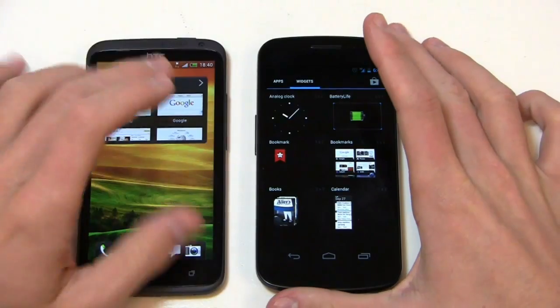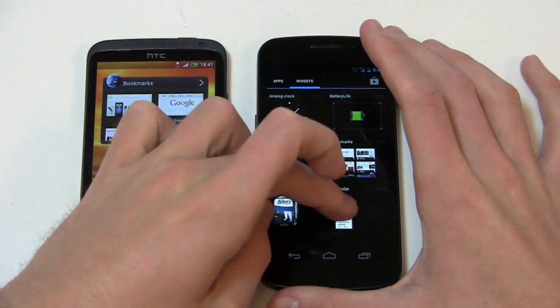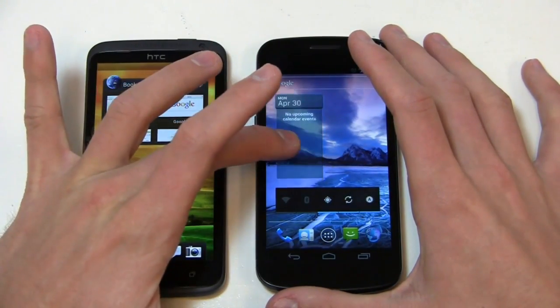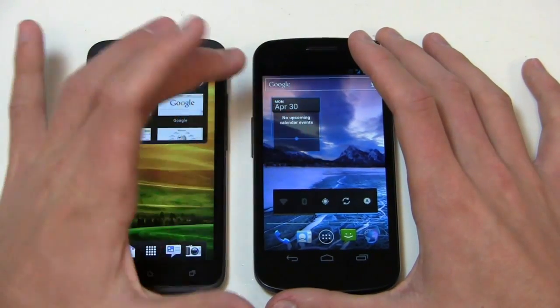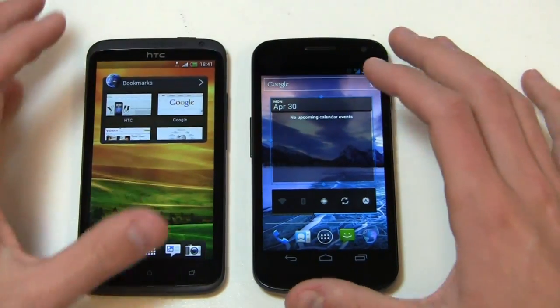You don't get any Samsung widgets or anything like that. Analog clock, bookmarks, all of these are stock Google widgets. They've definitely made some strides from previous versions of Android. They're not as boring, and you can see that most of the Google ones are customizable as well, so I can shift those out and change them around and really make it my own.